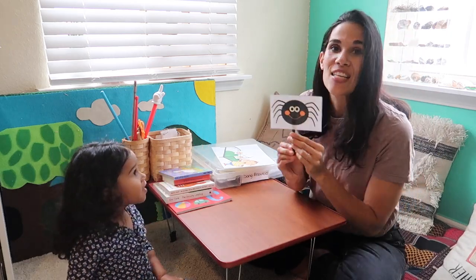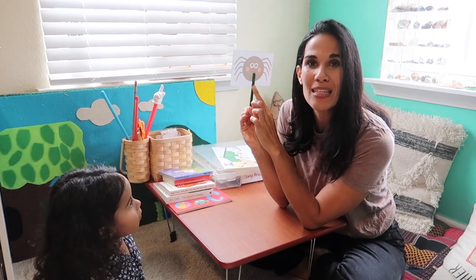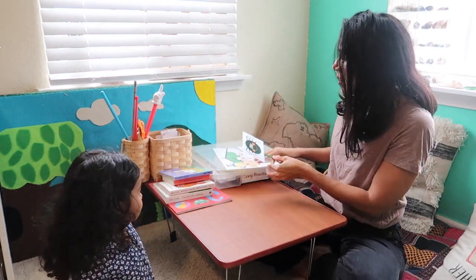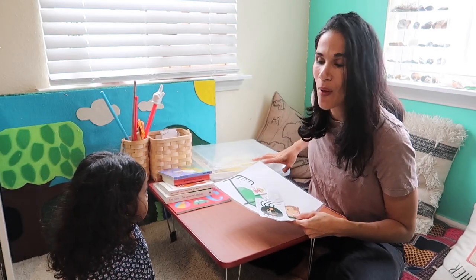Very good. So these little things, I make them, I laminate the cards, and I put these popsicle sticks. If you want to know the top favorite nursery rhymes that I use here at home and how I keep them in this bin, I'll link it below for you guys so you guys can have your copy as well.